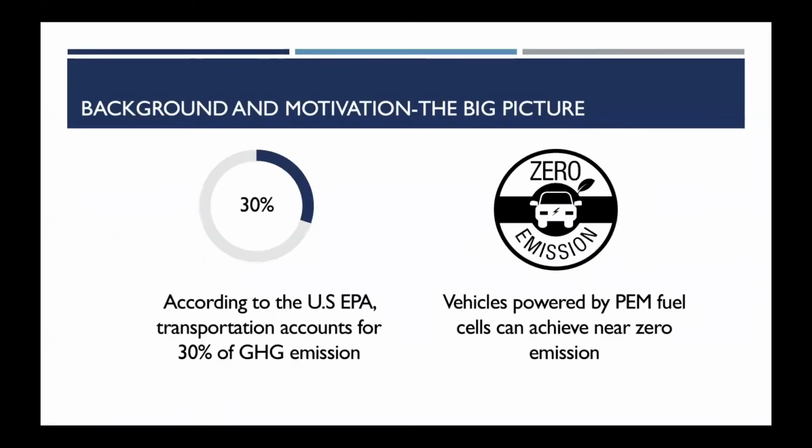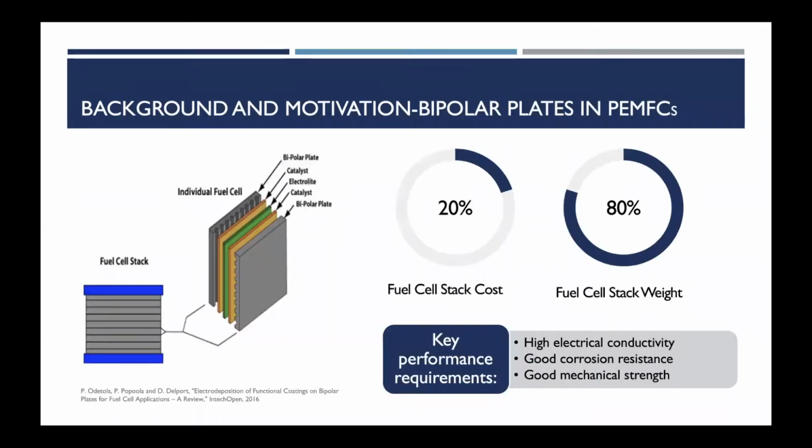According to the U.S. Environmental Protection Agency, transportation contributes to 30% of the greenhouse gas emission in the U.S. With the looming environmental issues, vehicles powered by PEM fuel cells are considered as green solutions since they produce near zero emission. In a PEM fuel cell stack, bipolar plates account for 20% of the PEM fuel cell stack cost and 80% of its weight.